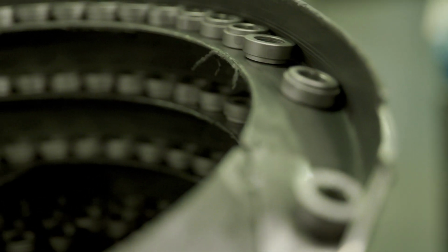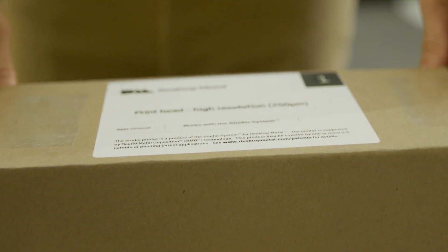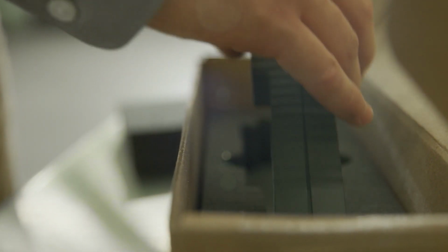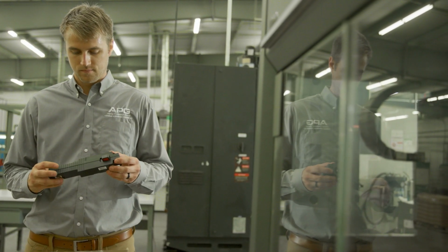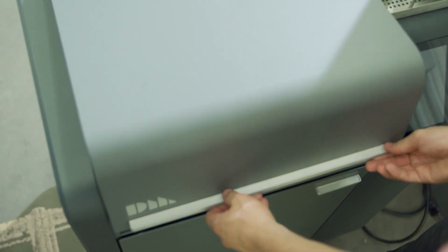Powder metal industry has been stagnant for some time. There's been some advances, but adding this technology gives us a leg up on our competition, allows us to put another tool in our toolbox. With 3D printing, one of the cool things is that it changes how you think about things. And once you have this flexibility to design any way you want, there's no going back. Bringing on the Studio system from Desktop Metal has allowed our internal engineers to think differently in how they're designing products, how they're designing process flows.